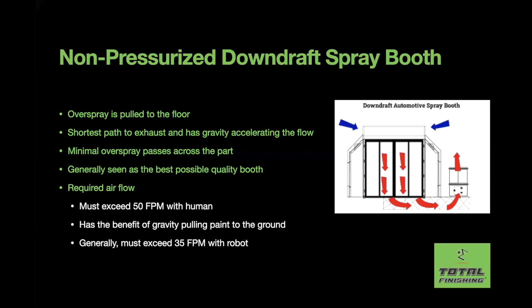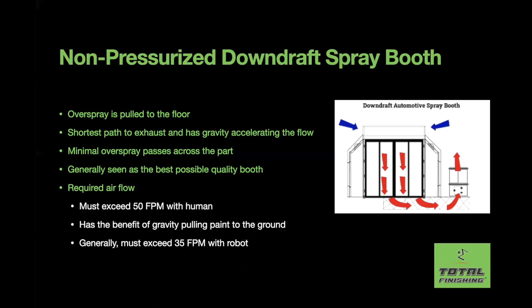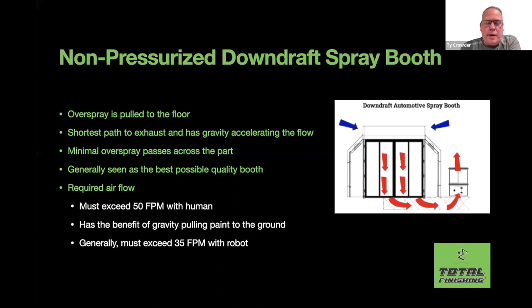Okay. And then also what we talked about earlier, if you have a conveyor, you're always going to want to add a vestibule on the inside and the outside of the conveyor so you can prevent any contamination from coming in that conveyor slot. So if we're not going to have people in the booth, we can slow the air down more. So robots and automation can use less air.